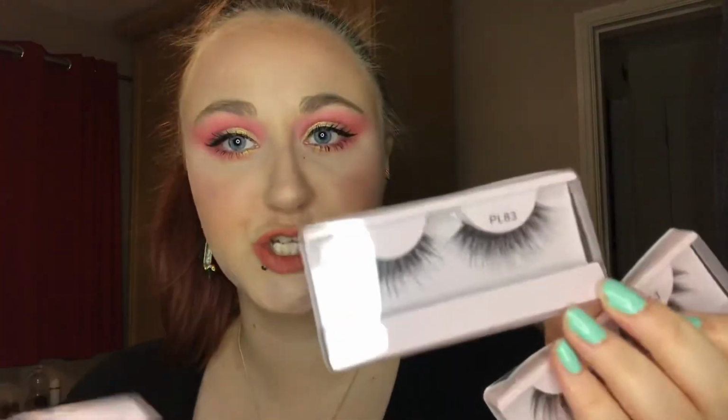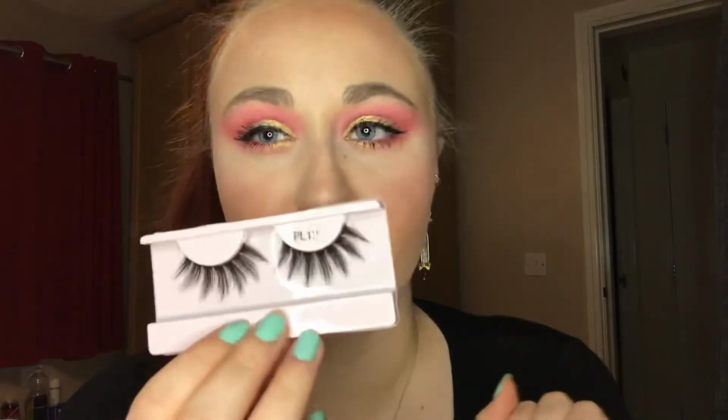So we've got quite a few styles. I feel like I want something super dramatic. I mean, none of these are subtle, let's be honest. Okay, I think I'm going to go in with this style here. This is the PL13 lash. I feel like a sturdy lash. Whoa. That is a lash.